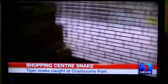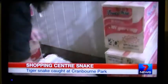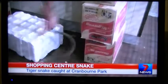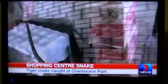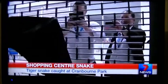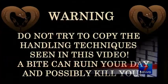A tiger snake has been discovered inside a greengrocer in a shopping centre in Melbourne's southeast. Snake catcher Barry Goldsmith was filmed as he tracked down the slippery customer. It's like a snake. About probably 3 or 4 times more deadly than an Indian cobra. Experts are warning that warmer weather has brought many more tiger snakes out of hibernation.